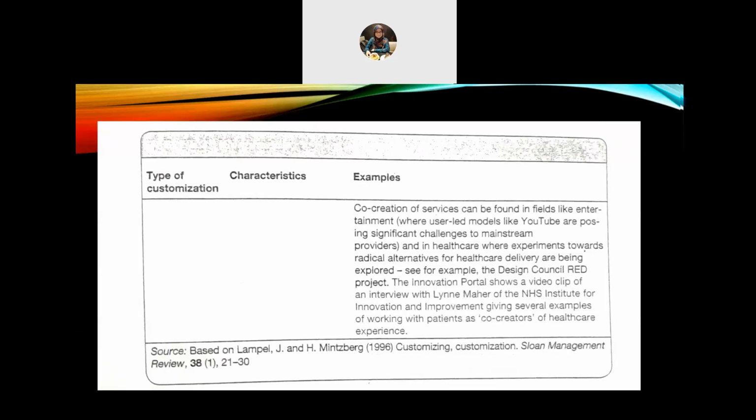Co-creation of services can also be found in fields like entertainment, where user-led models like YouTube are posing significant challenges to mainstream providers. Like YouTube, for example, you create your own videos and you put them on YouTube. That is actually co-creation. They become a platform that allows you to create your own content and put it on the platform. That is what is meant by co-creation.